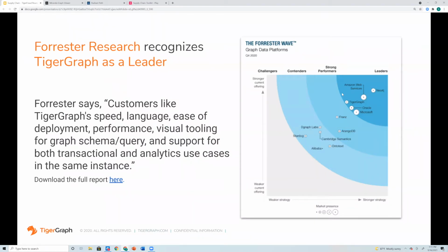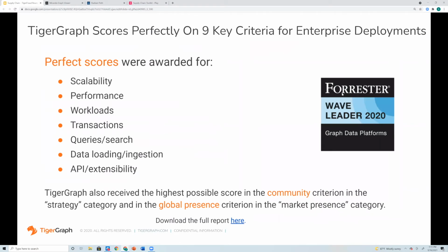Next slide, please. Forrester has identified us as a leader in graph, and we're the smallest, youngest company in this chart. And we're really grateful that Forrester said that we're doing so well. What really blows me away on the next slide is how we got perfect scores on scalability, performance, workloads, transactions, queries and search, data loading, ingestion, and our API and extensibility. And our toolkit for supply chain makes extensive use of our APIs and extends it into legacy systems as well as the graph, and then the visualization and machine learning and AI on top of that.